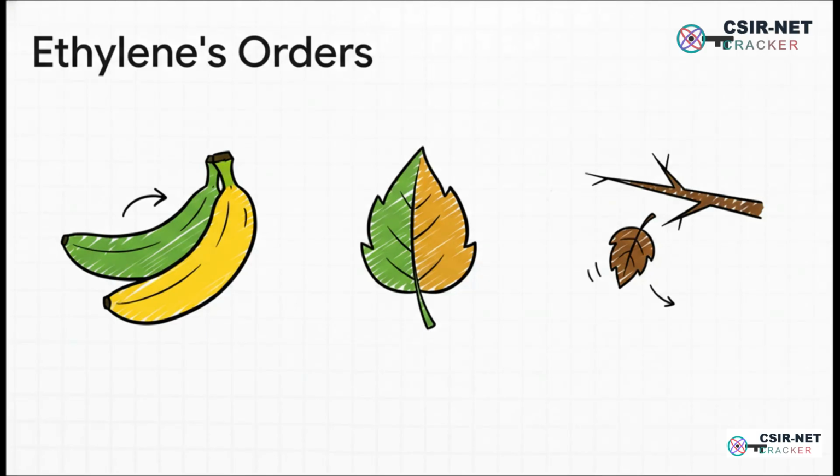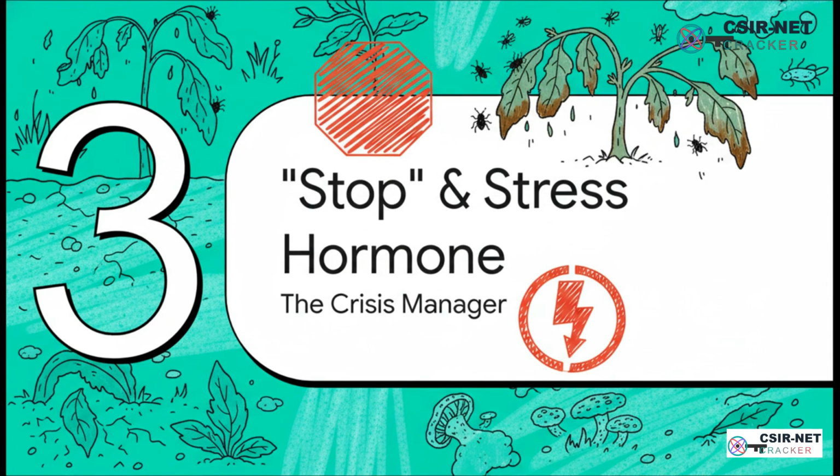Ethylene's job is basically to handle all the big, dramatic moments. It's the signal that tells a fruit, all right, your job is done, it's time to get ripe and delicious. This is exactly why putting one ripe banana in a bag with green ones will ripen the whole bunch. It also manages the aging process in leaves and gives the final order for them to detach and fall in the autumn. So, we have hormones for go and hormones for change.